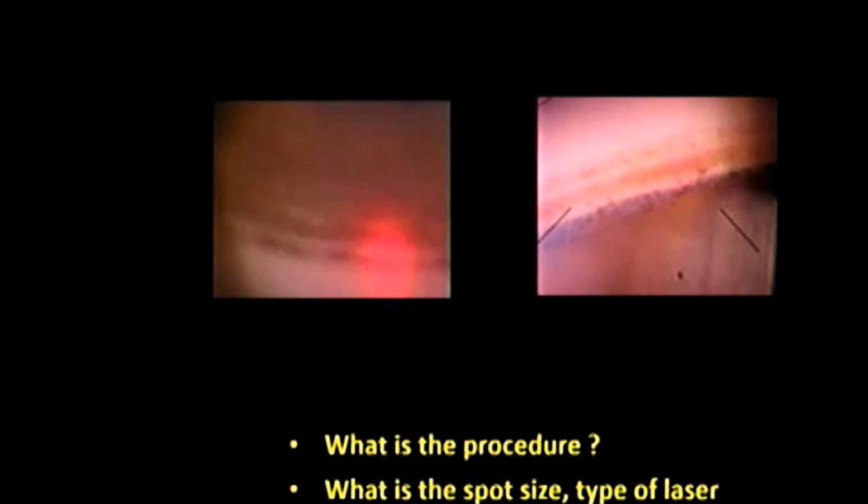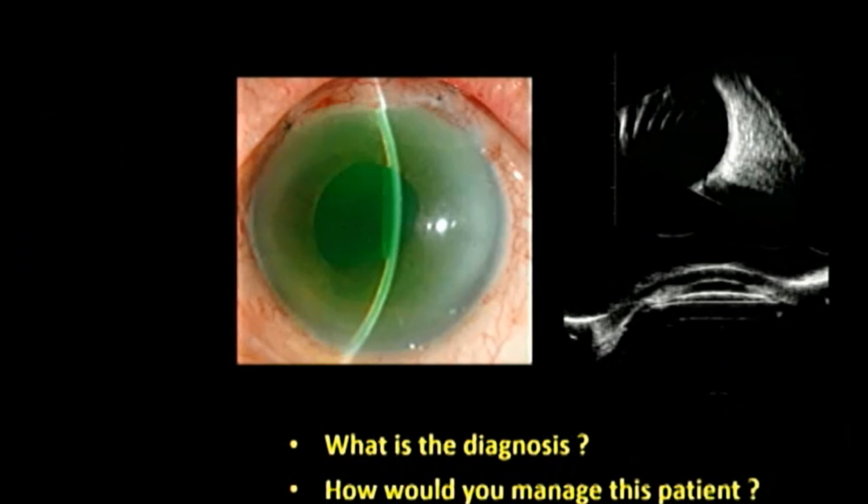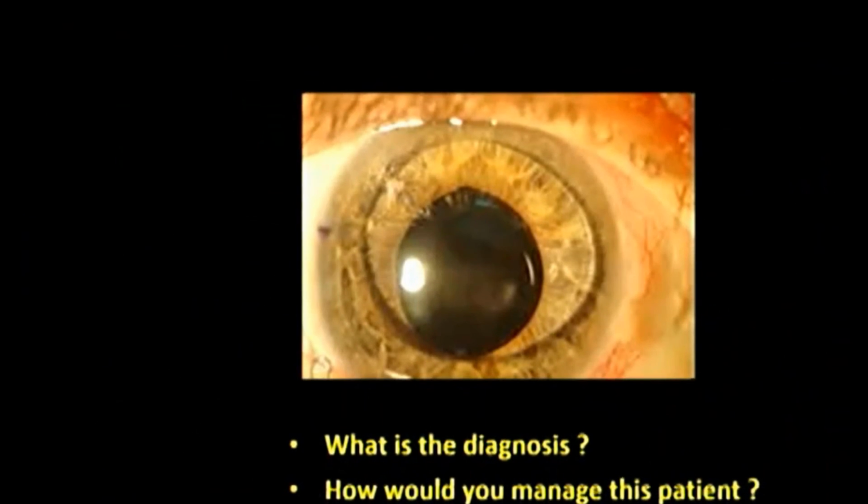So it's very simple, huh? Patient who underwent previous filtering surgery. Recent filtering surgery, high pressure. So what's the diagnosis, and how would you manage such a patient? This patient underwent previous intraocular surgery and came with high intraocular pressure. It's clear for you, huh?